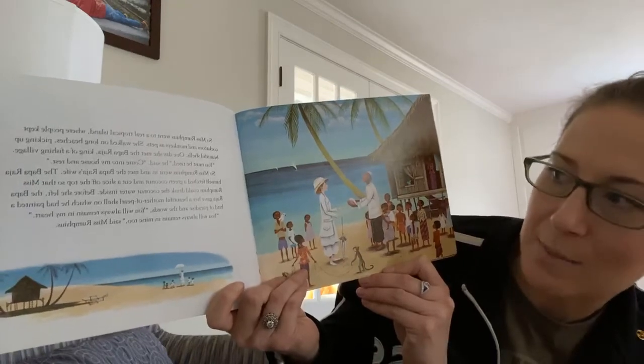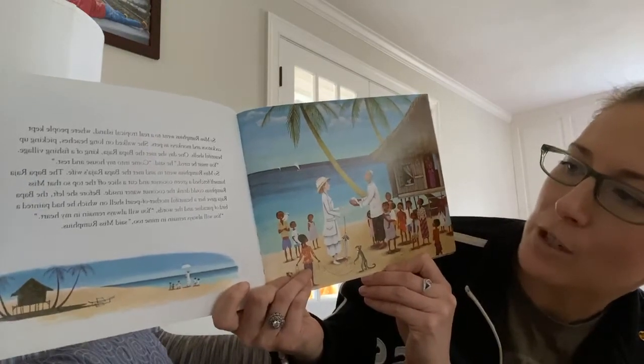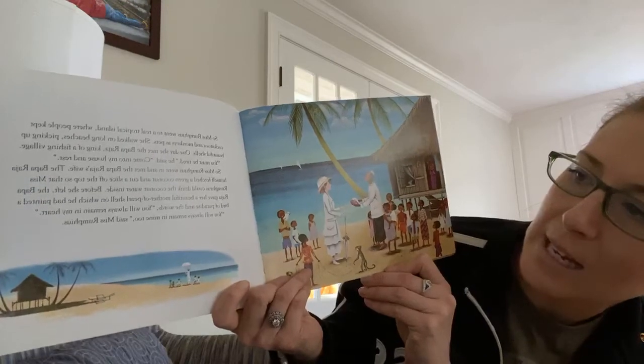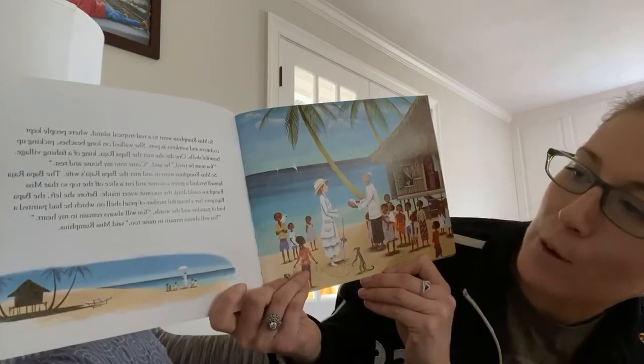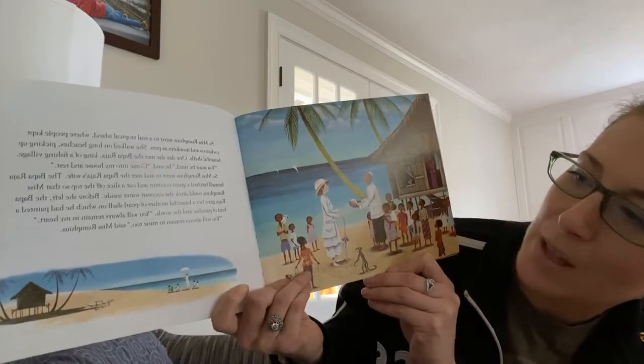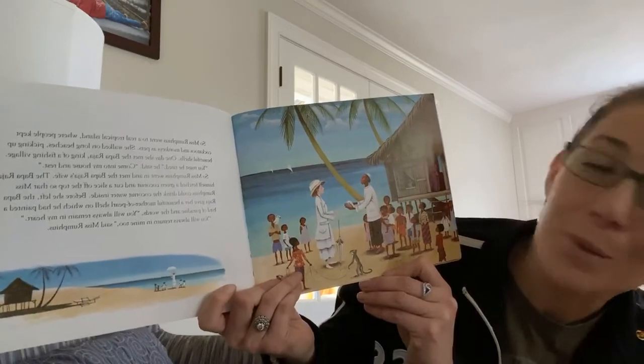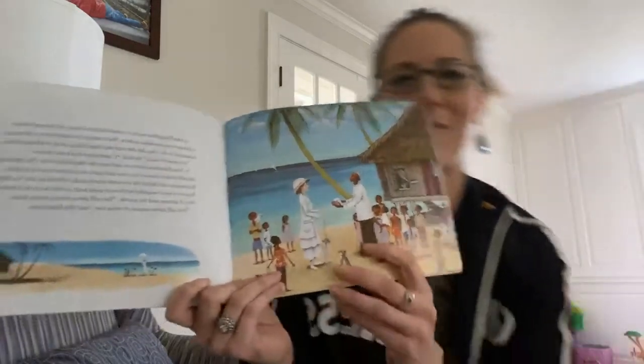The Baba Raja himself fetched a green coconut and cut a slice off the top so that Miss Rumphius could drink the coconut water inside. Before she left, the Baba Raja gave her a beautiful mother-of-pearl shell on which he had painted a bird of paradise and the words, "You will always remain in my heart." "You will always remain in mine, too," said Miss Rumphius.